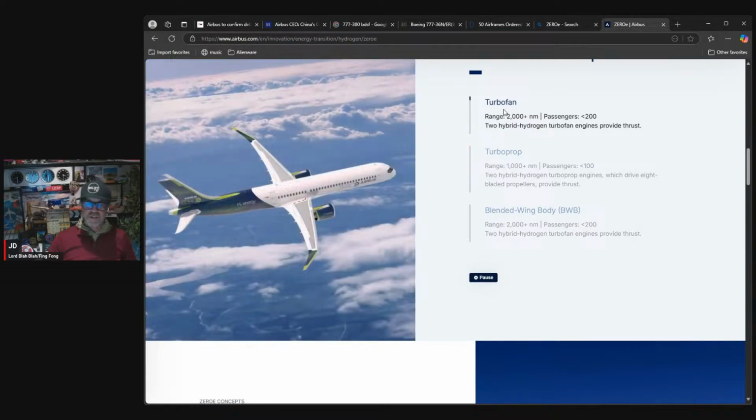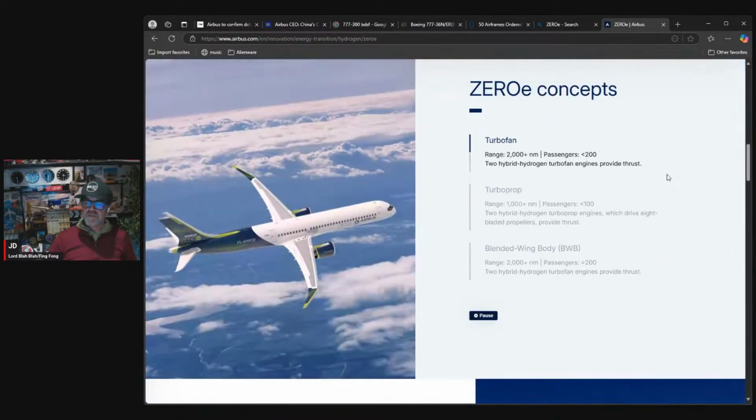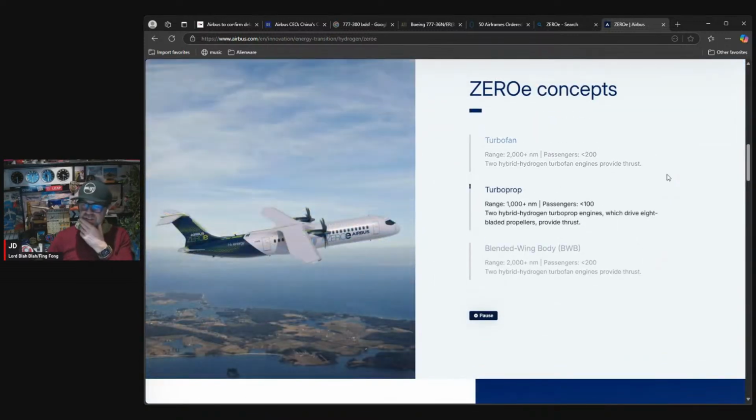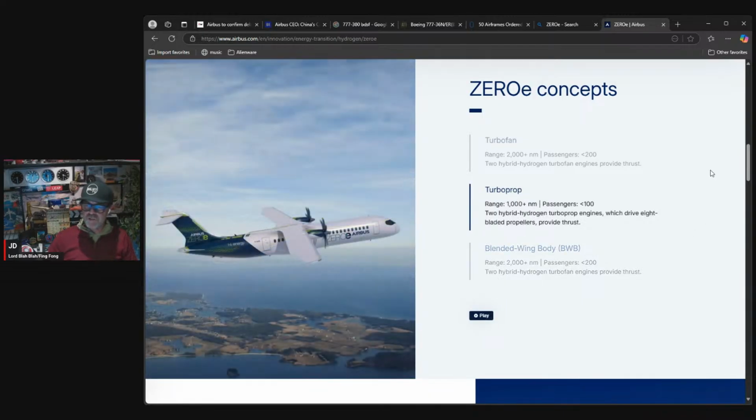But anyway, were you seeing that? Oh, you weren't seeing that? Wait a minute. Was I showing you that? Jilly, can you just quickly have a look? Okay. So there's the turbofan. Range 2,000 nautical miles, 2 hybrid hydrogen turbofan engines. This is the one that's a little bit confusing. Hybrid hydrogen. I thought they were, oh, they did. Okay, right. Well, I'm not going to talk about that anymore then. So there we go. That's interesting, isn't it?